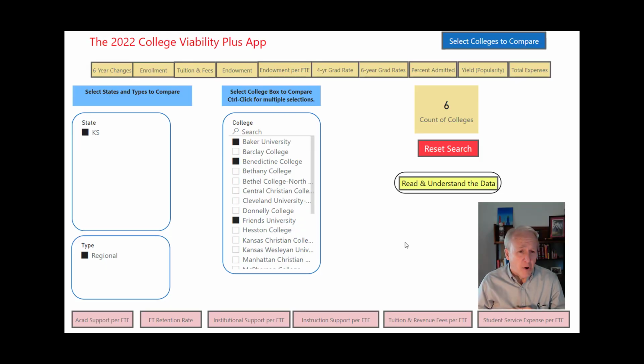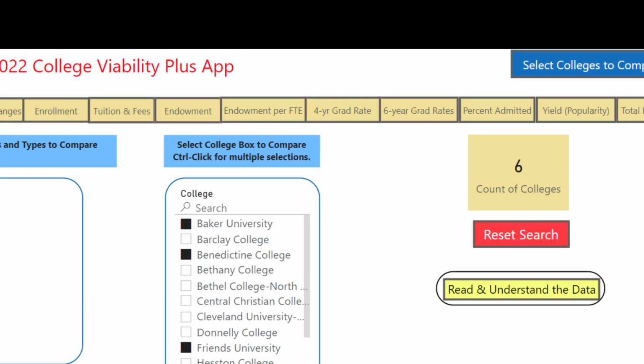In part 2 of the demo of how to use the 2022 College Viability App, we're going to look at enrollment again. We're going to look at the total endowment for each of the 6 colleges. We're going to look at the 4-year graduation rate, and then some new features this year. We're going to look at the percent admitted, the yield or the popularity, and the total expenses.